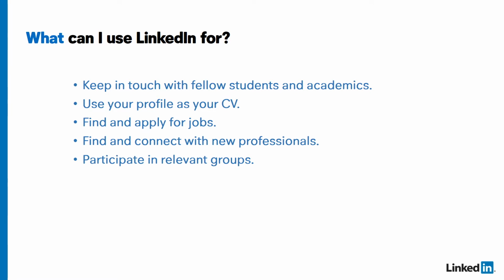Discover and participate in relevant groups. Whether you are interested in Arsenal or digital marketing, LinkedIn has a variety of groups where professionals interact, share knowledge and debate. Groups are an incredible source of contacts and a brilliant way to expand your network. Share what you know and ask questions. Studying a new module or attending an event, share it with your network. You'll be surprised who might see it.